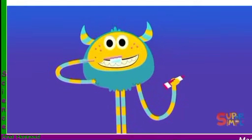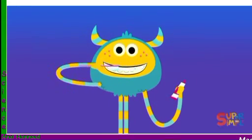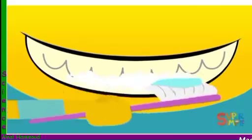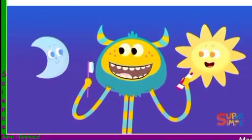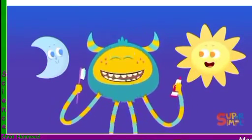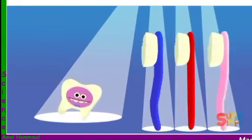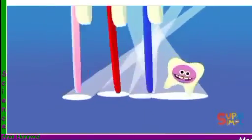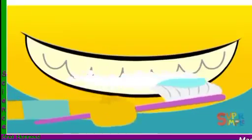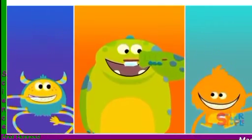Brush your teeth up and down. Brush your teeth round and round. Brush your teeth from left to right. Brush your teeth in the morning and night. Brush, brush, brush. Brush your teeth to keep them white. Brush your teeth so your smile is bright. Brush your teeth, it's so much fun. Brush your teeth when the day's begun.